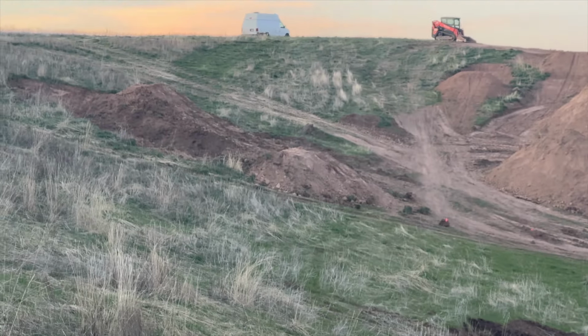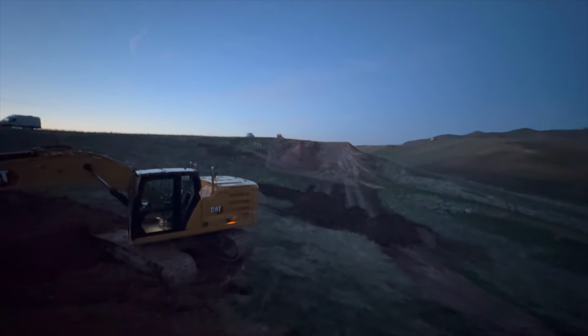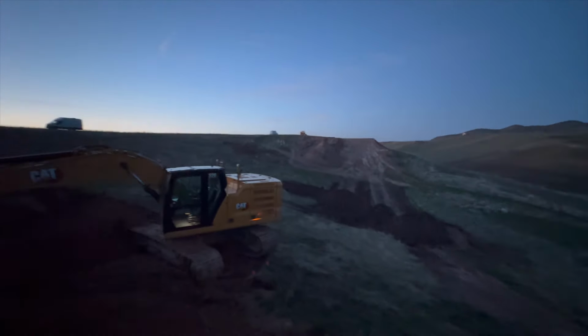Okay, that is a wrap for today, I think. Here's the final check-in for the night. Standing on top of this, what's becoming to be another massive landing, just like that one over there. Probably can't see a dang thing, but man, beautiful day with beautiful friends running some awesome machinery.